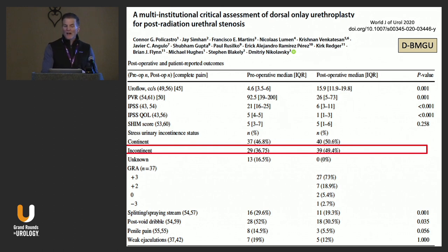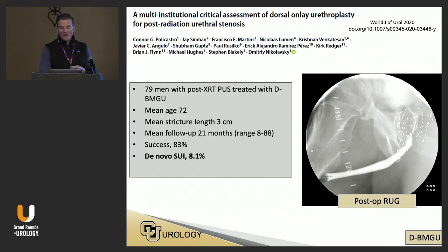Now, granted, I'm still going to have to do quite a bit of artificial sphincters, but at least now the urethra hasn't been mobilized, okay, around where my cuff site's going to be. So 79 patients treated, 21-month follow-up, 83% success, 8.1% de novo SUI.